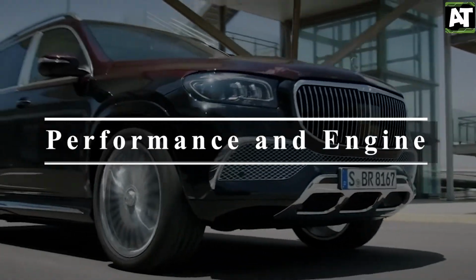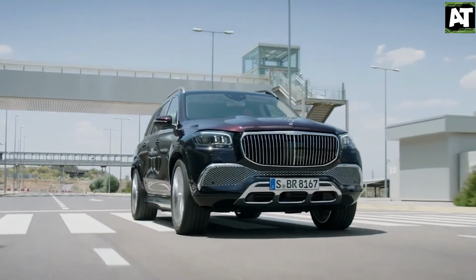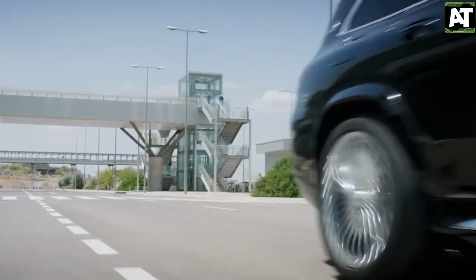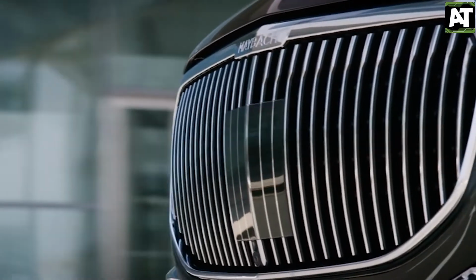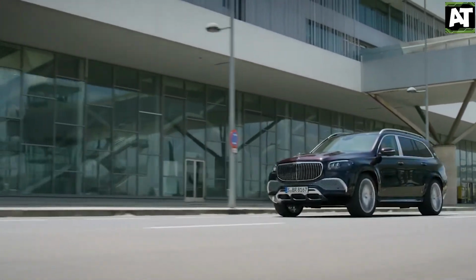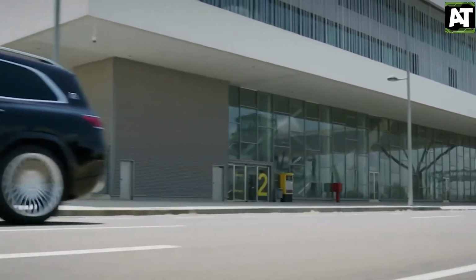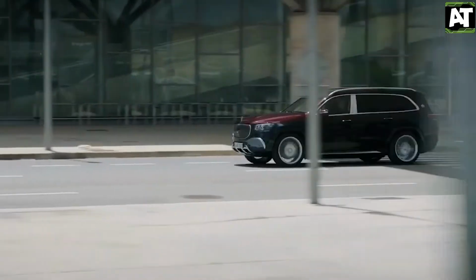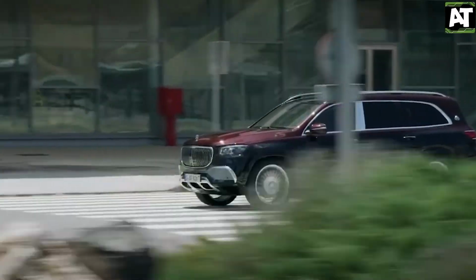Performance and engine. According to Mercedes-Maybach, the GLS 600 has a twin-turbocharged V8 engine that generates 558 horsepower and can accelerate from 0 to 60 miles per hour in 4.8 seconds. The engine is backed up by a 48-volt hybrid system, which provides a little extra boost right away. If that's not quick enough for you, consider the Mercedes-AMG GLS 63, which has a 603 horsepower version of this powertrain and accelerates to 60 miles per hour in 3.6 seconds on our test track.